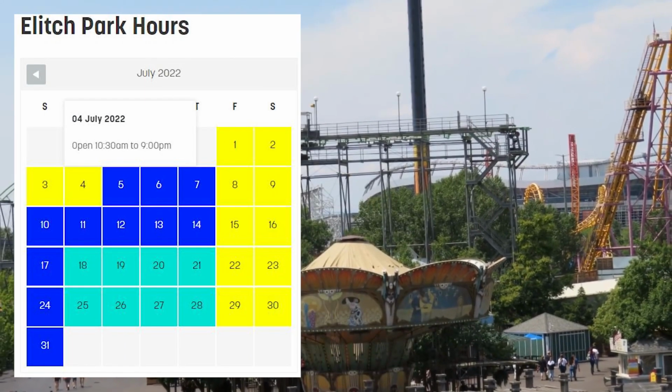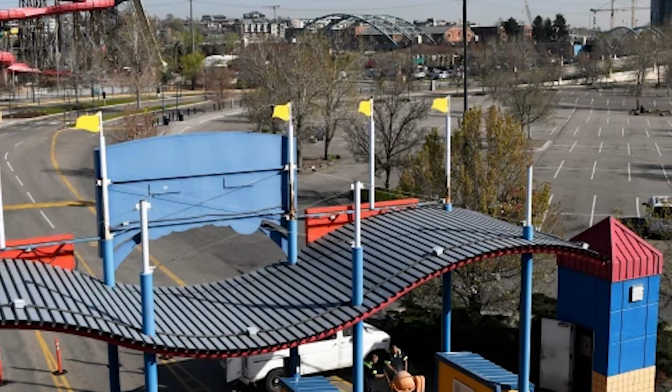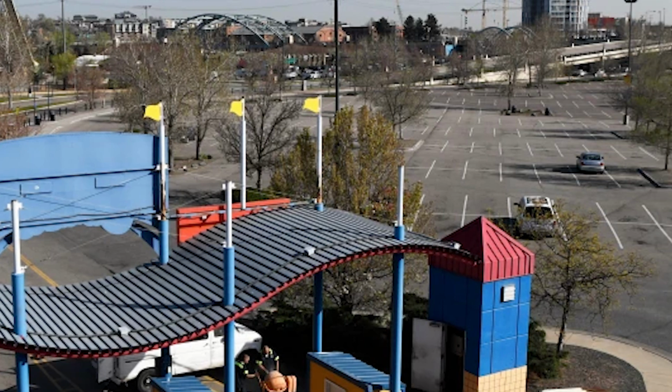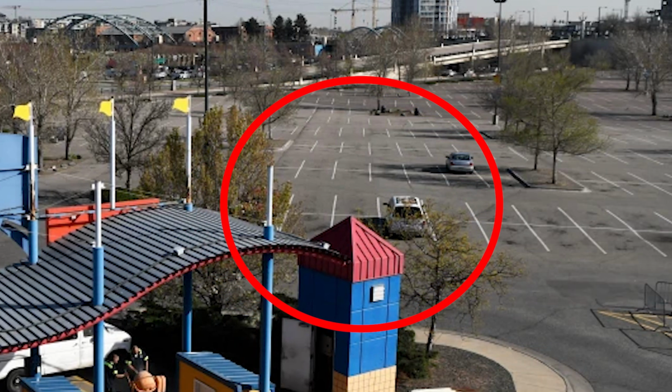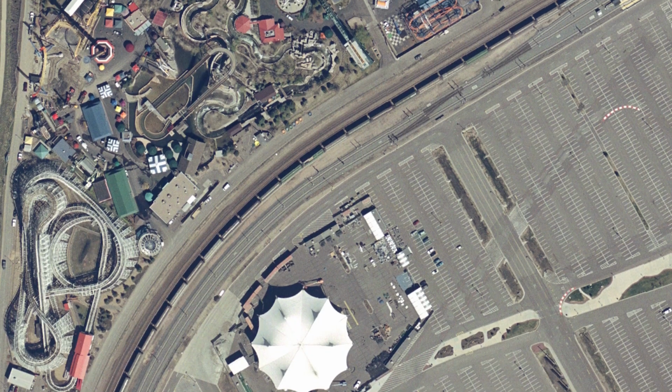The park often opens in the summer at 10:30 a.m. I personally recommend getting to the park around 10 a.m. to secure a great spot in line and hopefully being one of the first people into the parking lot so you can be very, very close to the entrance. The Elitch Gardens parking lot is very big.